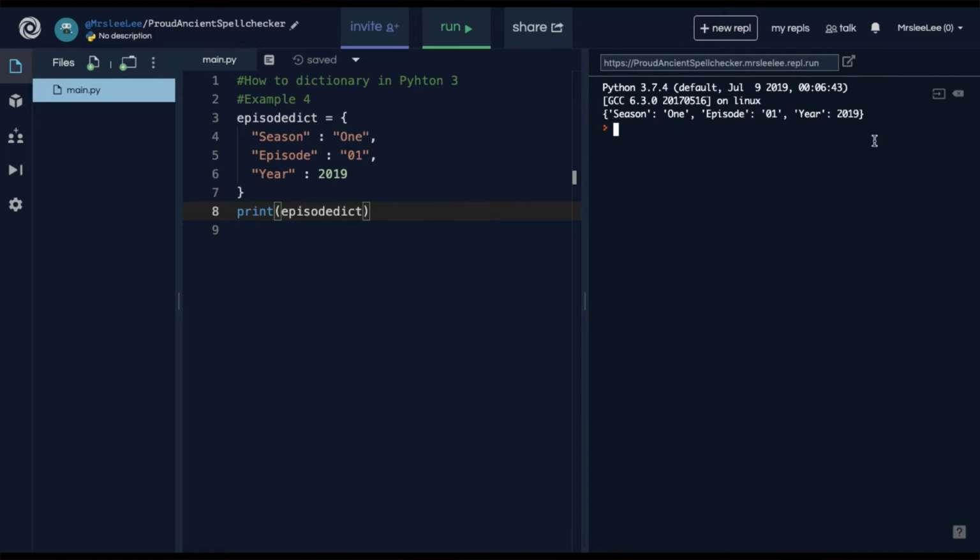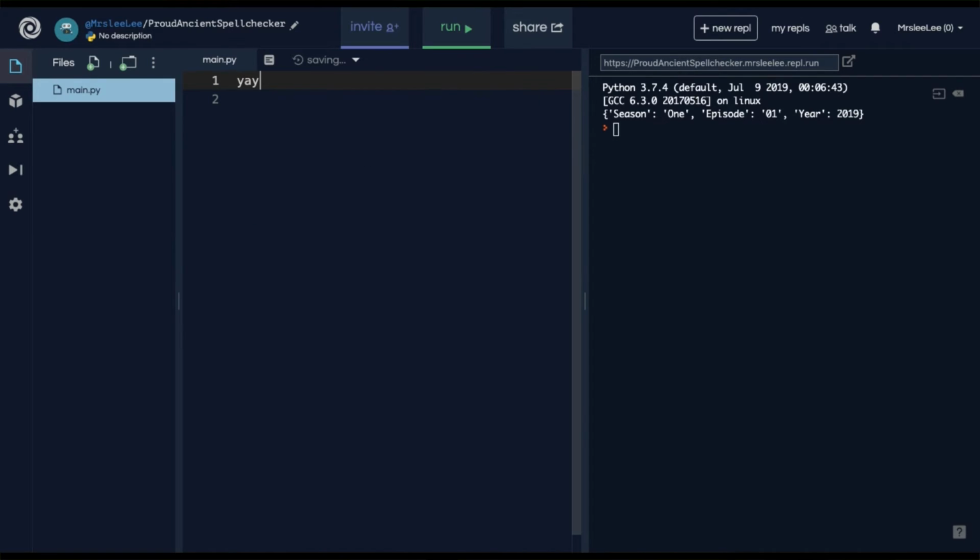You can get really fancy in Python 3. You can also make it print in different ways. You can put lines between it. It can get very, very fancy. But I'll let you do that for your code challenge.